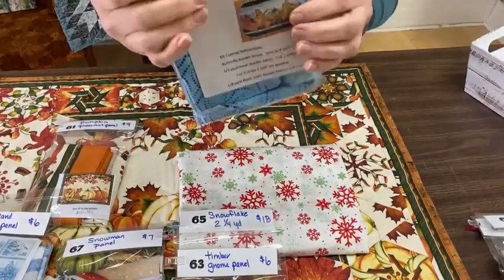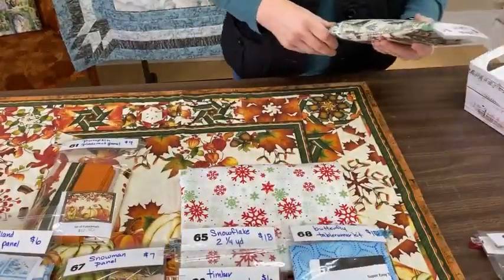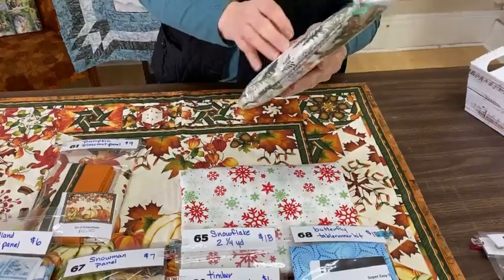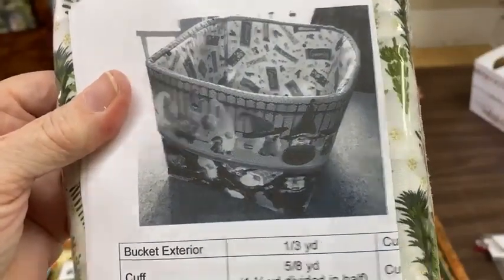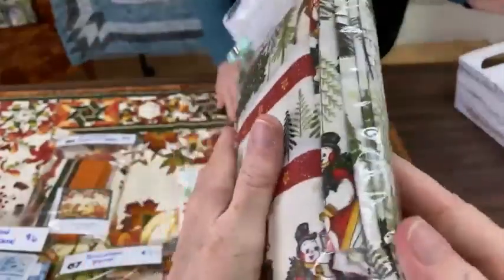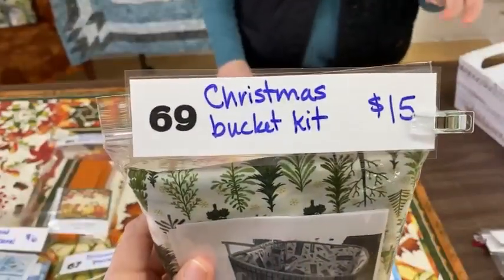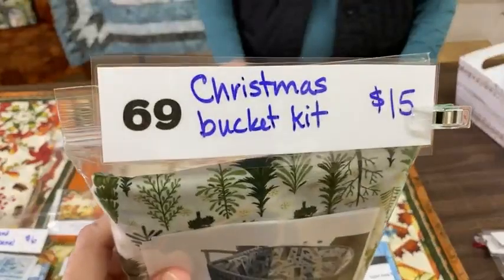Then we have the butterfly table runner kit, and that is Jason Enter Butterflies. And so that's with a border piece and the coordinating fabric, and that's for $10. I think it's regularly, I don't know what, probably 15 or 20. I think so. And then one Christmas bucket kit. The picture shows the gnomes, but it's actually with this little Christmas border fabric. Buttermilk Basin. Yeah. One. Yes. So if you've got into making the buckets, that's a great buy. Get one made ahead, or just buy it and give it as a gift. Regularly 21. Yeah. So it's just the end of the line on that one. Mm-hmm. So lots of good buys on those.